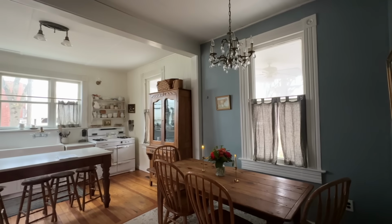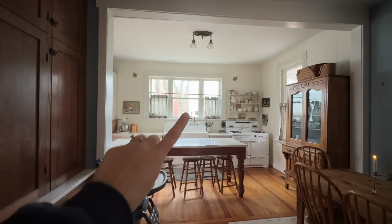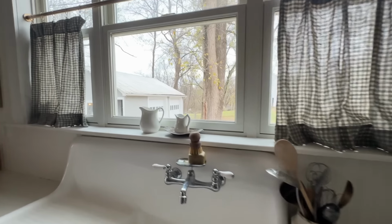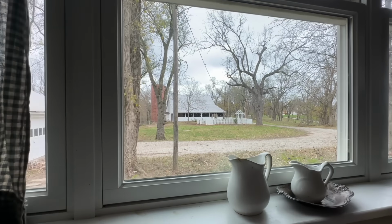for us. One of my favorite features of this kitchen, and something I was very serious about accomplishing, was making sure that we had a large window that looked out to the beautiful barn and silo and our animals. So this was a tiny window before, but we added a large window that accomplishes just that. I can see, you know, out to the kids playing, out to the barn, the silo, the garden.